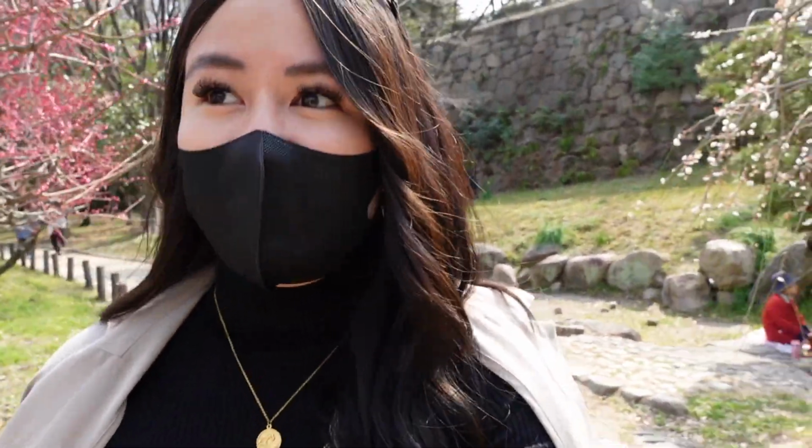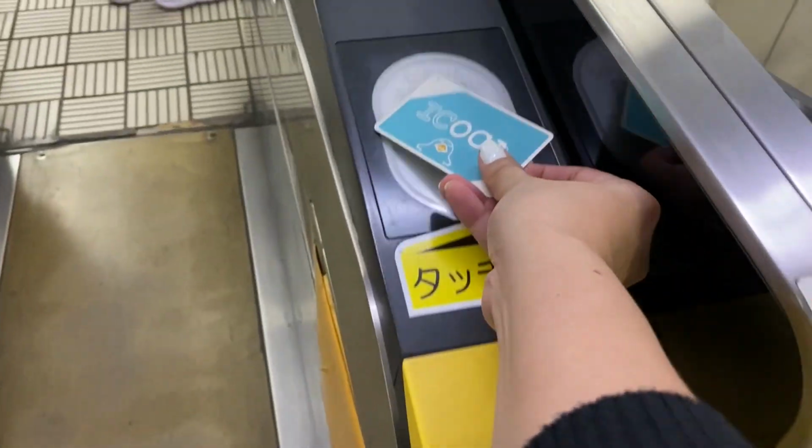Goodness! So sana makabalik tayo ng Japan. Spring season naman, talagang sakura na yung makikita natin. Pero right now, this will do. Sobrang ganda na as in.